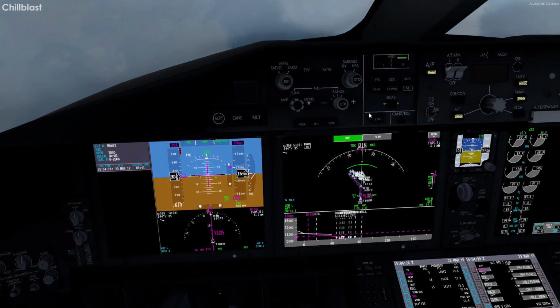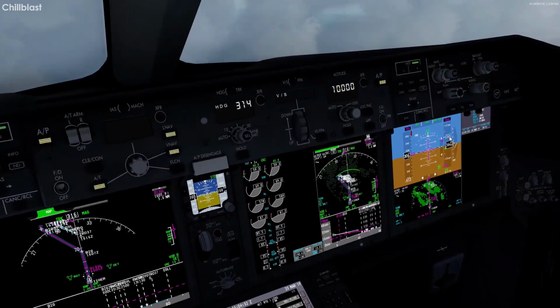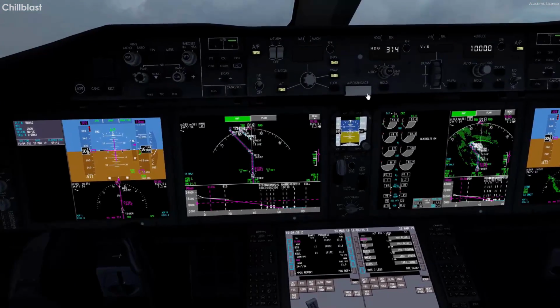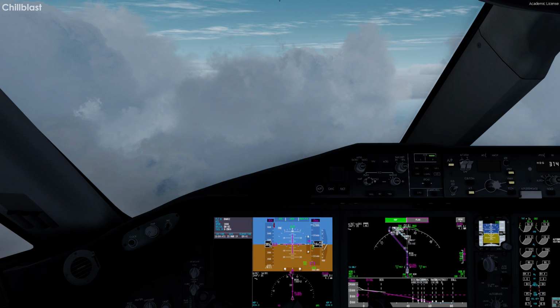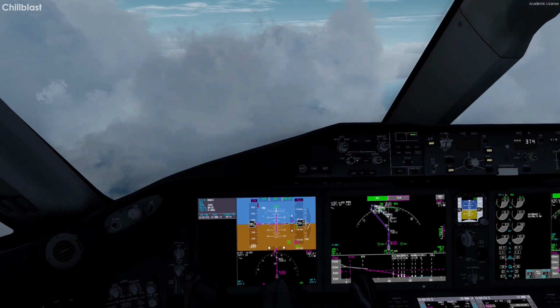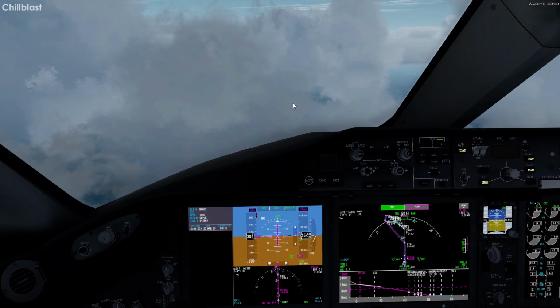I guess being below the VNAV is nice, and keeping up that speed. All seatbelt signs seem to go on, don't they? There we go. That's fine. Okay. Auto brake. We will do auto brake 2, because Terminal 5 is literally where the touchdown zone is, and auto brake 2 isn't too hard of a braking action, but enough just to help us reduce our taxi distance.